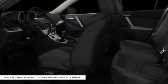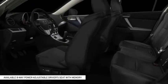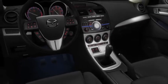Highly bolstered sport front bucket seats will support you around sharp corners, while the available 8-way power adjustable driver's seat with memory can remember up to 3 different driver's seat settings. The system is activated by your individual key fob and automatically adjusts to the desired position when the door is unlocked and opened.